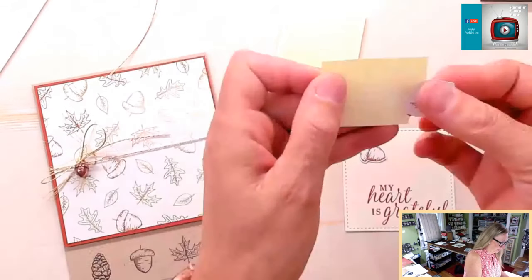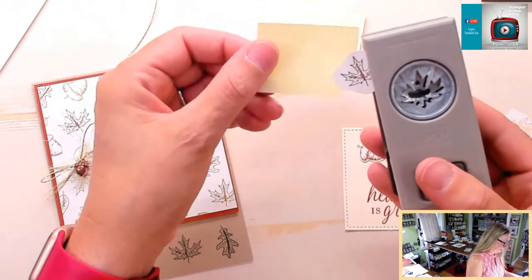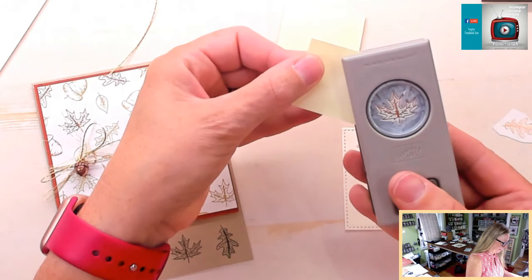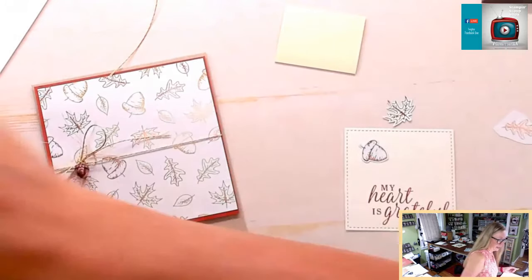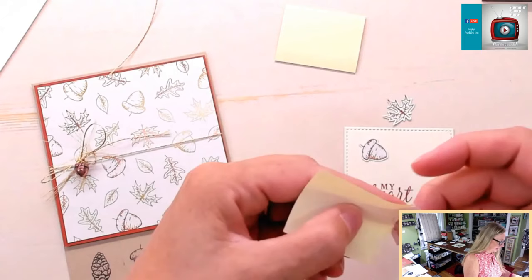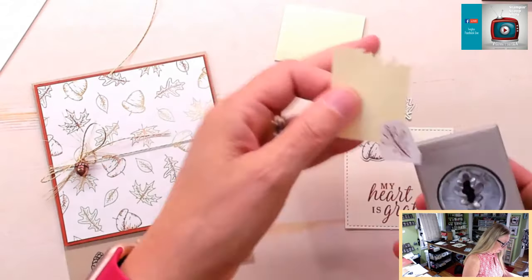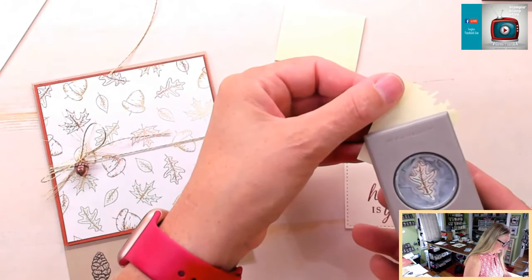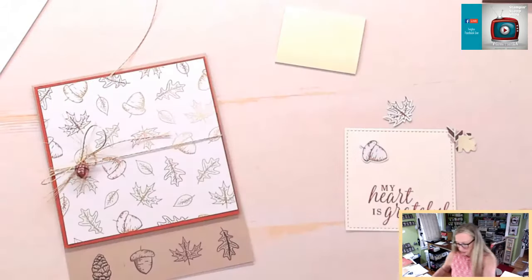Then let's do the maple leaf. Oops, two. And last but not least, the oak leaf. Slide that in. Okay, so there's those punches.